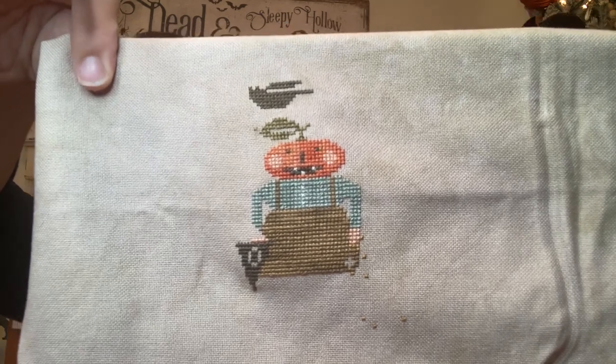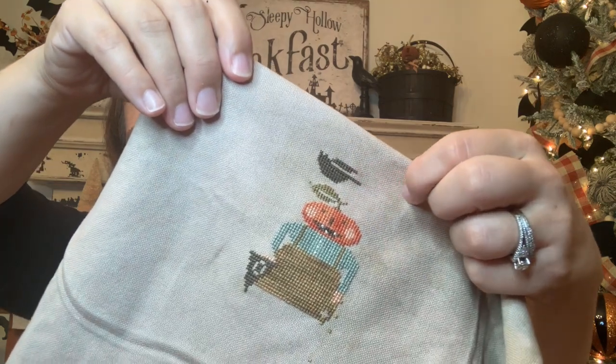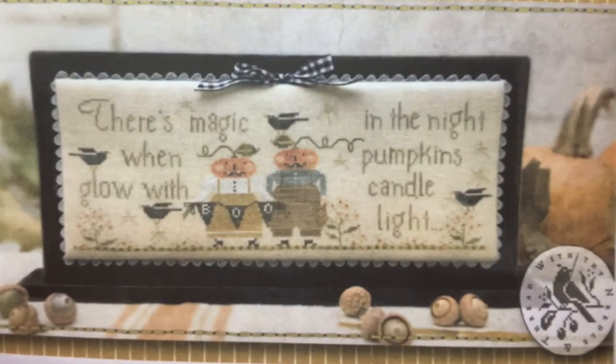And this pattern has a little bit of 1/1 stitching, like the little vines that come off of the stem here are 1/1. I've never done that kind of stitching, so I'll do it. I'll just take my time.